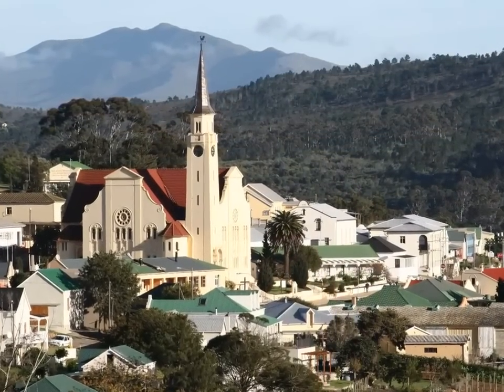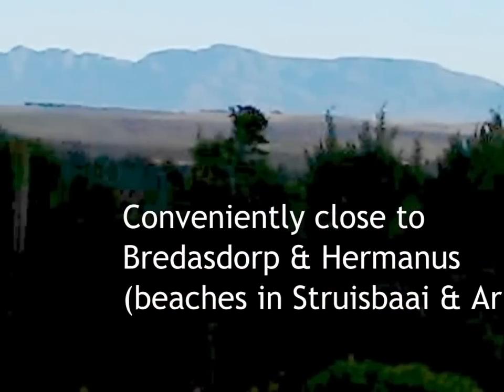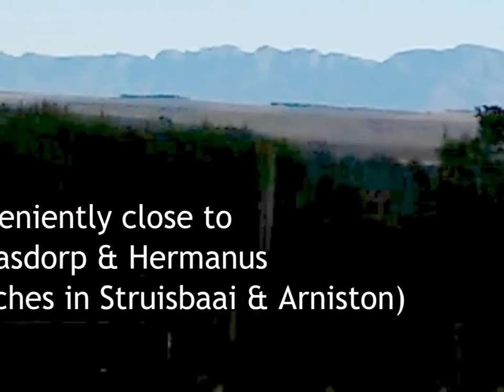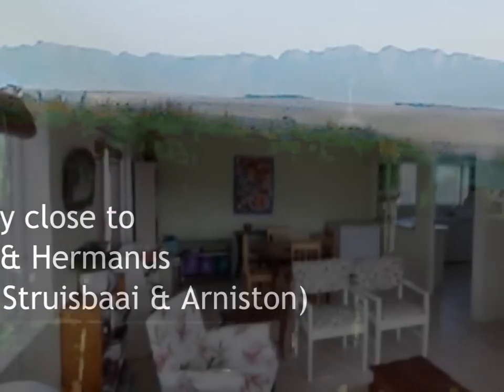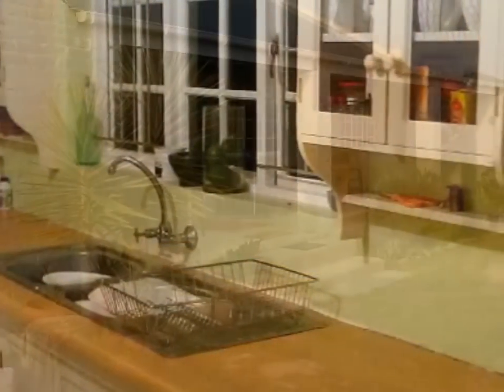the large city, but convenient enough to nearby Bredasdorp and even Hermanus, and the large supermarkets and amenities that these towns offer. This charming cottage is the perfect place for sitting and relaxing on the stoep and to enjoy the view.